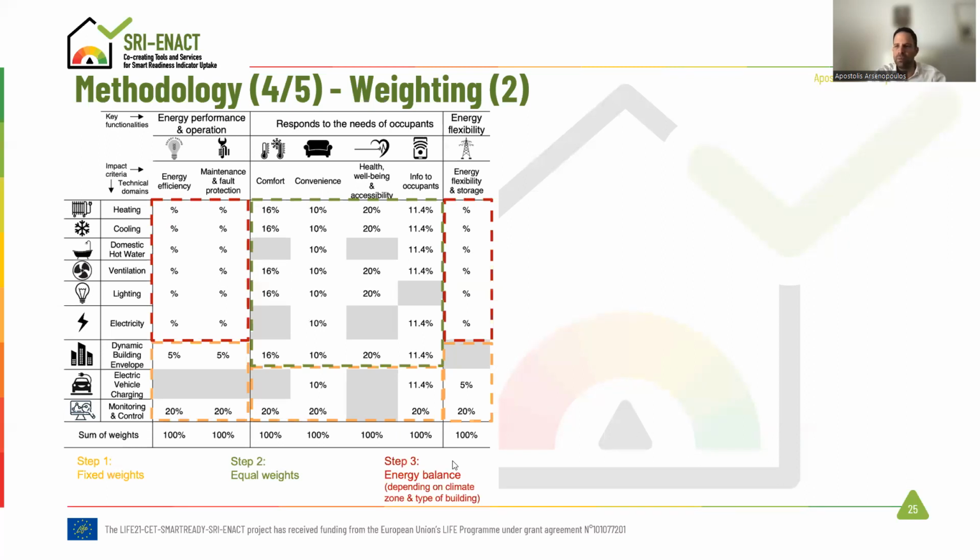It's a pretty simple mathematical equation that should be applied to extract these values for the energy balance weighting. What it does is divide the energy used for heating, for example, by the sum of the energy used for the rest of the technical domains that are included in the energy balance weighting. So we have a numerator Q heating, and the denominator is Q heating plus Q cooling plus Q domestic hot water and so on.